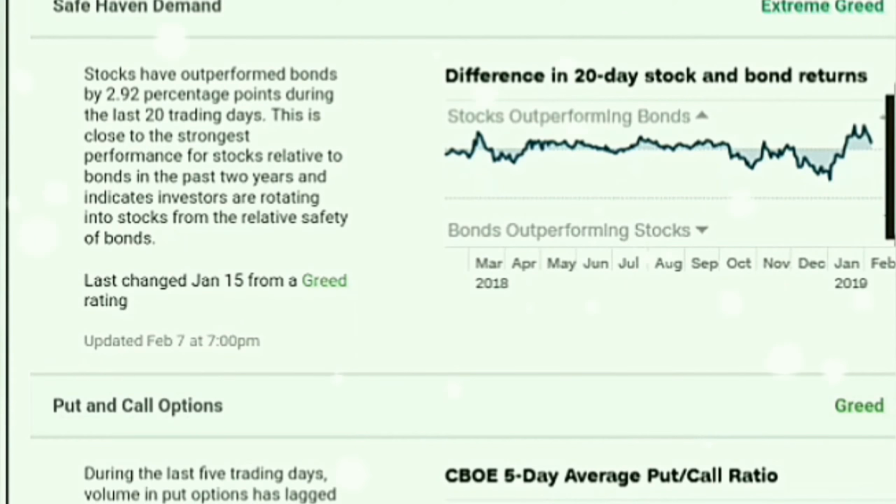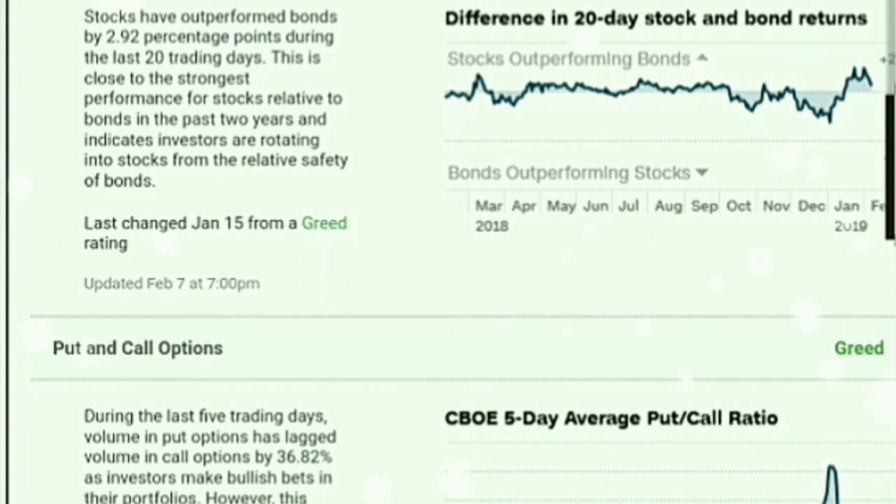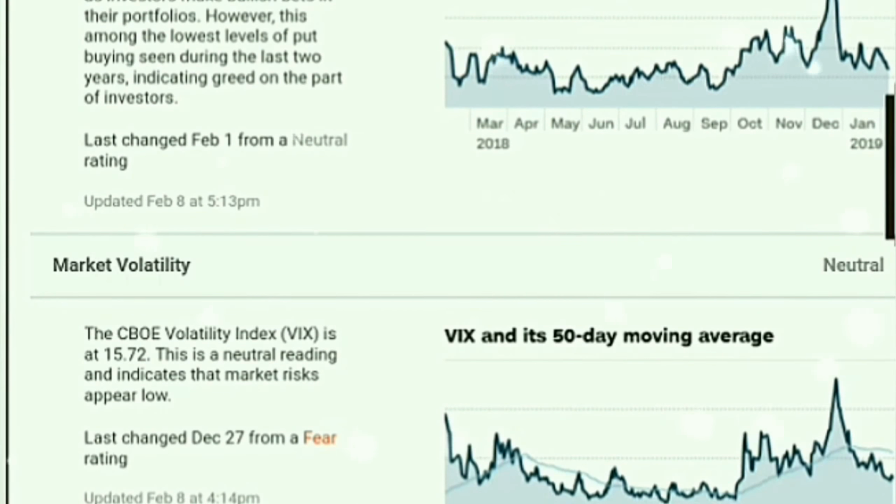This is close to the strongest performance of stocks relative to bonds in the past 2 years, and indicates investors are rotating into stocks from the relative safety of bonds. And when we look at the put and call options, the CBOE 5-day average put-call ratio during the last 5 trading days, volume in put options has lagged volume in call options by 36.82% as investors make bullish bets in their portfolios.